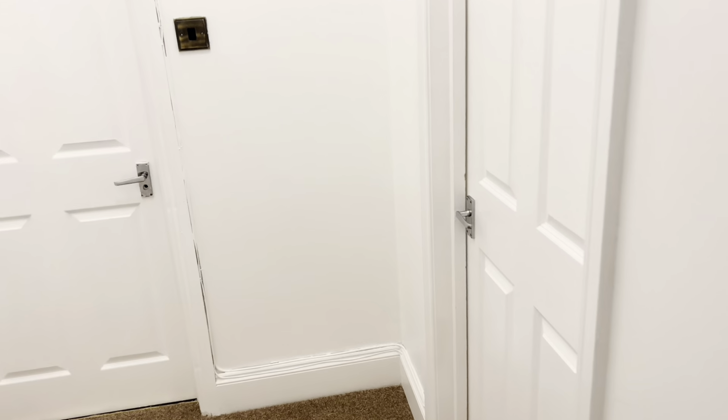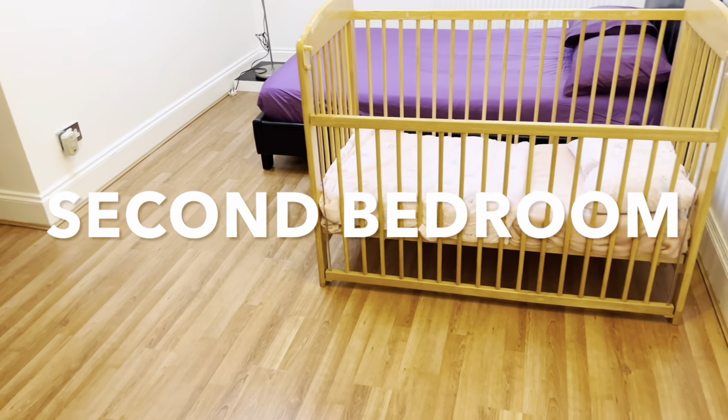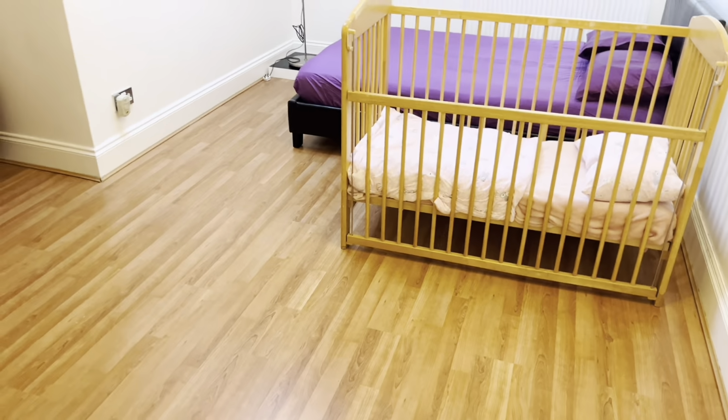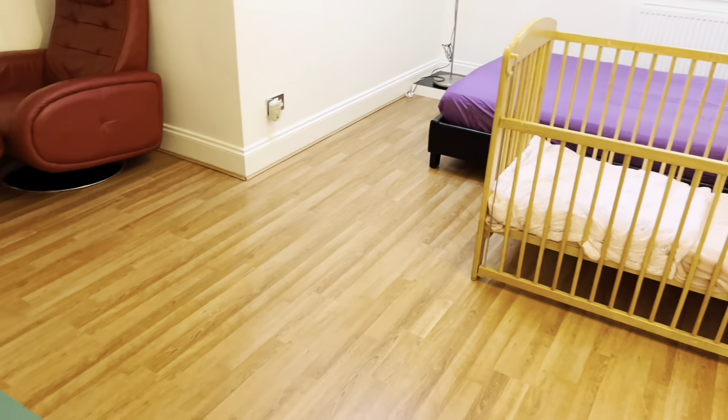So this is the passage. You walk like this. By my right is the first room, and here is the second room. Woo! So yeah, this is the second room, guys. The room, the house are so spacious, I'm not lying. For a London apartment, getting a spacious house like this is quite hard. Maybe because we're staying at the rooftop. I don't know why I call it rooftop.